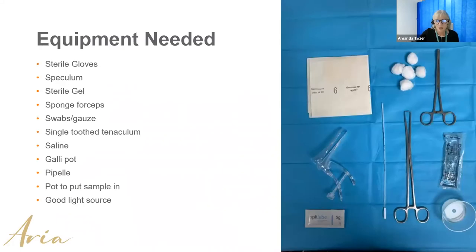Great. So, besides the patient, what equipment do you need to do an endometrial biopsy? I've got a lot of equipment on here, and not everybody may use it all, but obviously there's the inevitable gloves, speculum, sterile gel, sponge forceps, swabs, a single tooth tenaculum, saline, gallipot, pipelle, pot to put the sample in, and a good light source. So I'm saying the obvious here, but it's good to have everything ready just in case you need it. As I say, you may not use everything, but it's good to have everything ready and prepared.